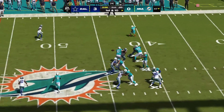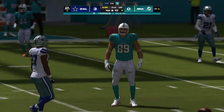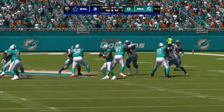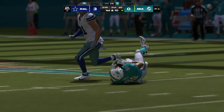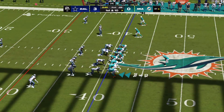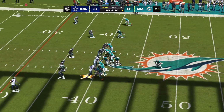Tua to throw again. Open man is Hill. He's got it. And he's brought down. Another nice gain, 13 yards that time, and another first down. When this offense can get their tight ends involved, they can move the football. Here, a nice route, able to look it in, and picks up the first down. So from Cowboy territory now, here's first and 10 at the 41.